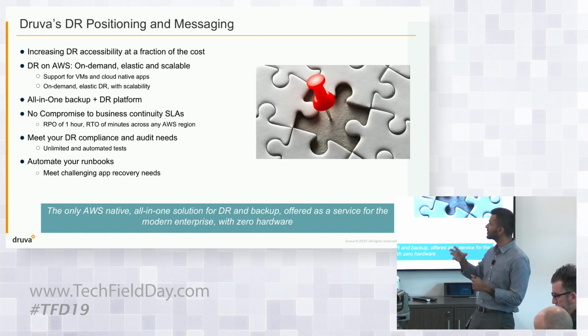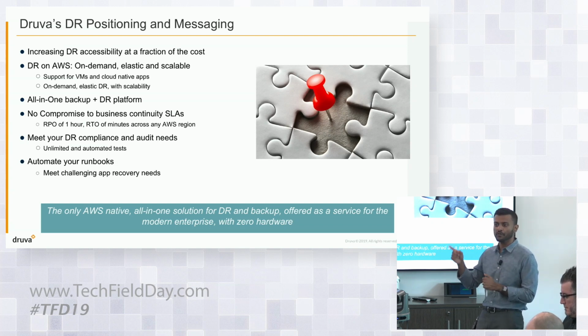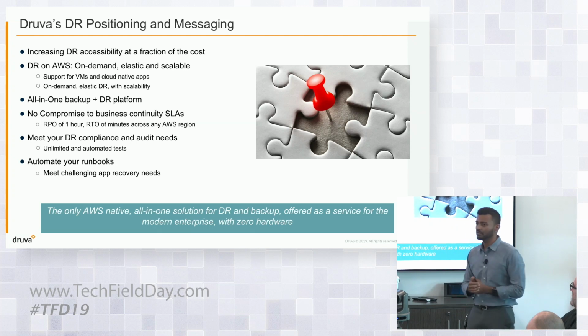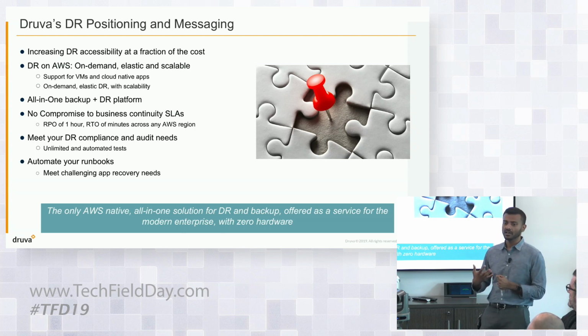We can bring that accessibility into those workloads, right? We can support VMs and cloud native apps and give you an elastic disaster recovery, right? Scale as you need it and then terminate those instances or fail them back to your VMware environment when you need that. And then we've recently released new capabilities to manage them and automate the DR even better.